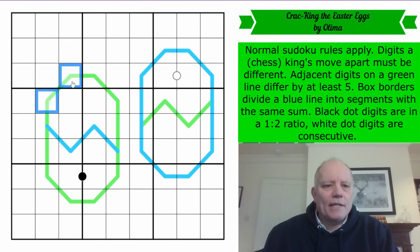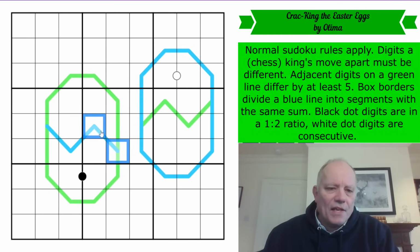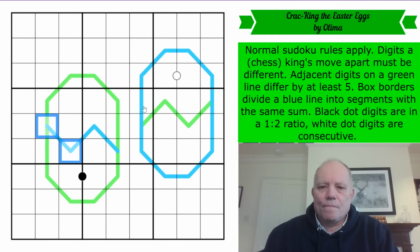Now, on a green line, adjacent digits must differ by at least 5, so you could put 1 and 6 in those cells, but not 3 and 7. That's a German whisper. Box borders divide the blue line into equal sums. So those 3 digits will equal the same as those 3, the same as those 2, the same as those 3. For this line, we're looking at a different sum.